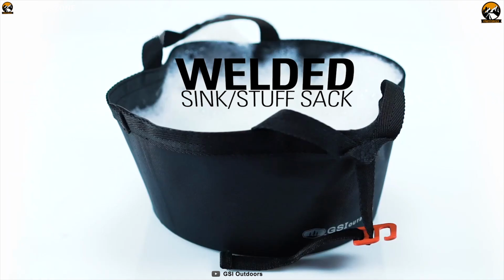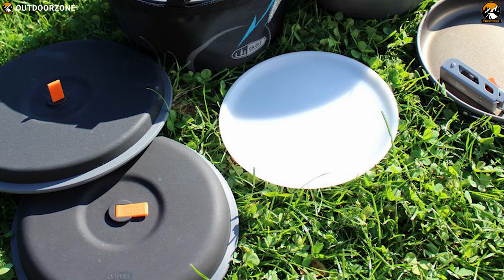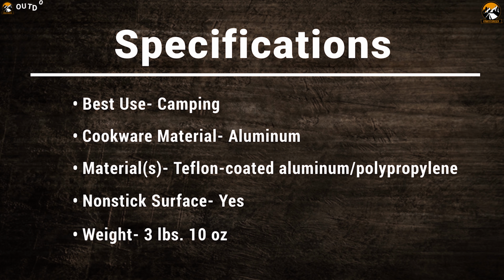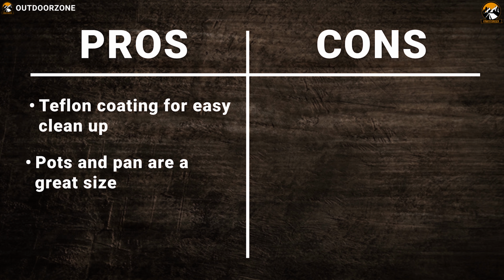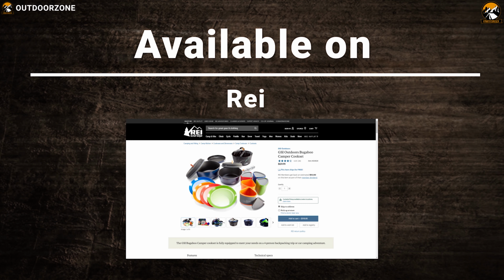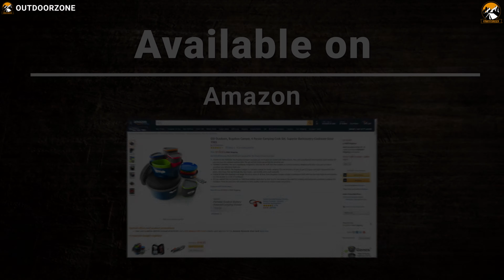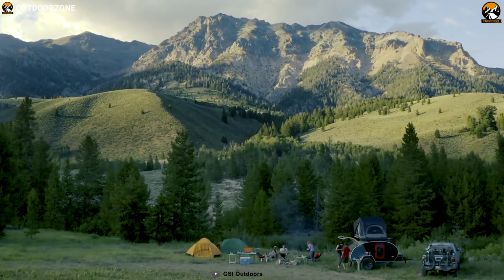The GSI Bugaboo Camper Cookset includes a rugged stuff sack that doubles as a sink or wash basin for easy cleaning outdoors. The GSI Bugaboo Camper Cookset is fully equipped to meet your needs on a 4-person backpacking trip or car camping adventure.